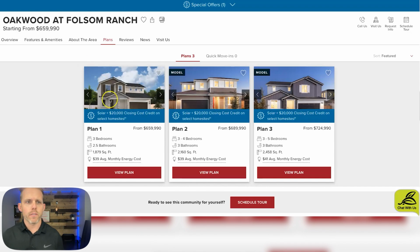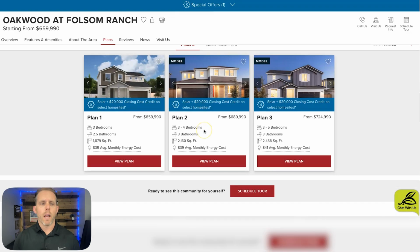We showed you a couple of different floor plans there, right? They have a couple of floor plans that are going to be in the mid 6s, one in the low 7s, but now they're doing solar plus a $20,000 closing cost credit on select home sites. I believe when we spoke to the sales rep, she said that their closing costs were right around 10 to 13 each.